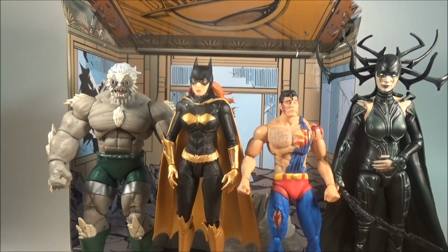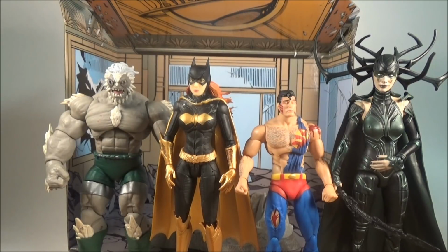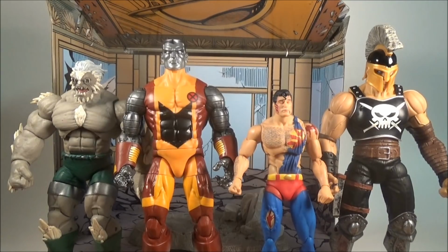Now here we have in the middle Batgirl, and right here to the far right, Hela from Marvel Legends. Batgirl is from your Arkham Knight line by DC Collectibles, and Hela is from Hasbro. Your Thor, no, sorry, not Thor, your Hulk, Gladiator Hulk Build-A-Figure wave. Now here we have Colossus from your Warlock Build-A-Figure wave, the X-Men wave. And here to the far right, we have no other than Ares, also from the Gladiator Hulk wave Build-A-Figure.